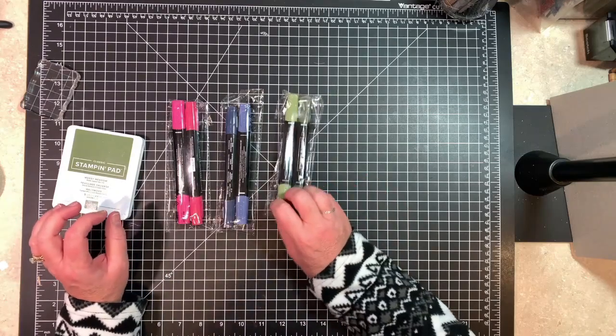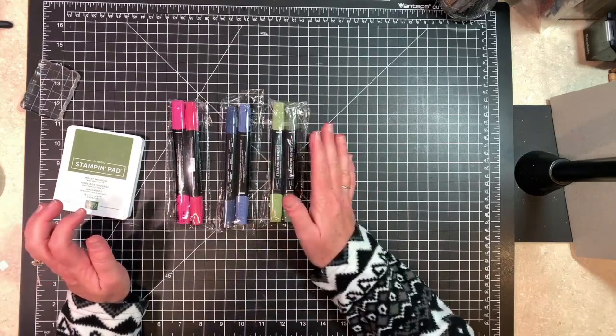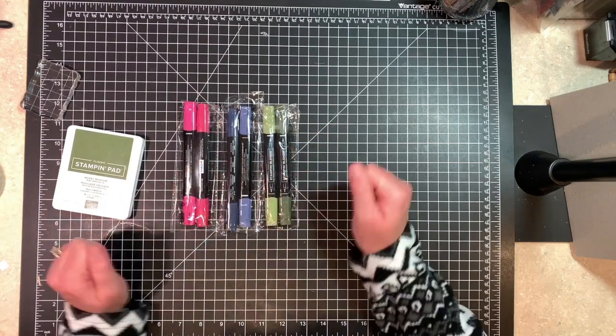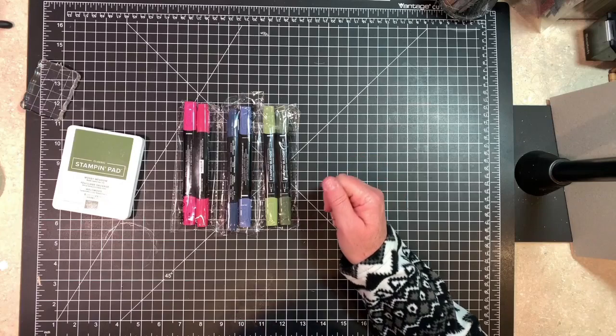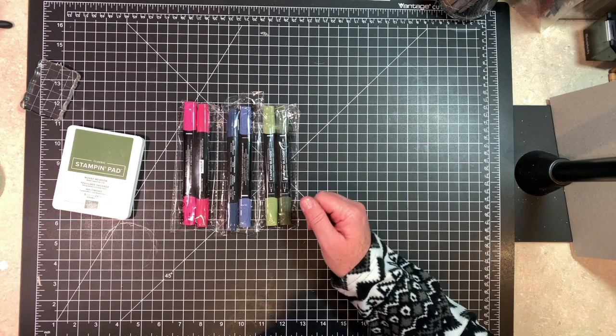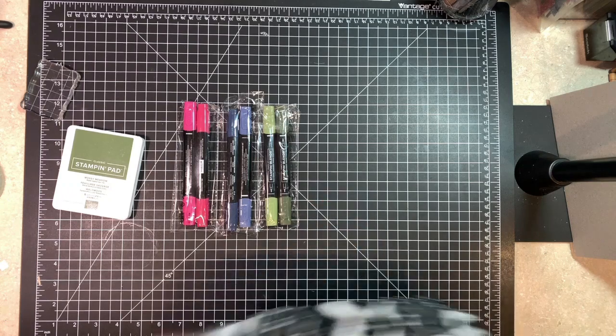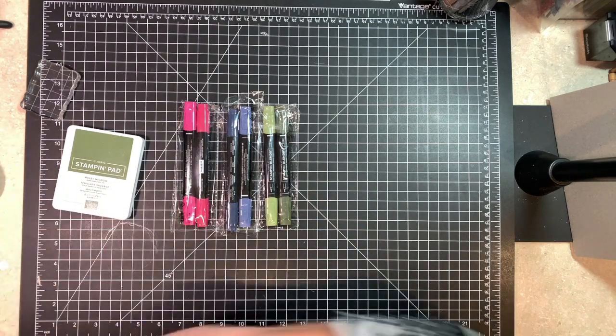I love these, and I've only done 3 colors so far. This is all I've gone into. And if I could take my camera and show you all of my Copic markers, you'd be like, oh, why in the world is she buying all these markers?